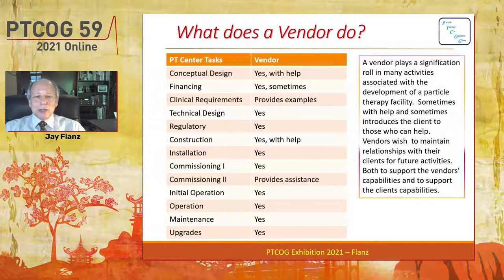So what does a vendor do? A vendor plays a significant role in many activities associated with the development of the particle facility. Sometimes with the help of others, sometimes it introduces you to other people who can help you. But the vendor wants to maintain a relationship with their clients for future activities, to support the vendor's operations, and to support the client's capabilities.